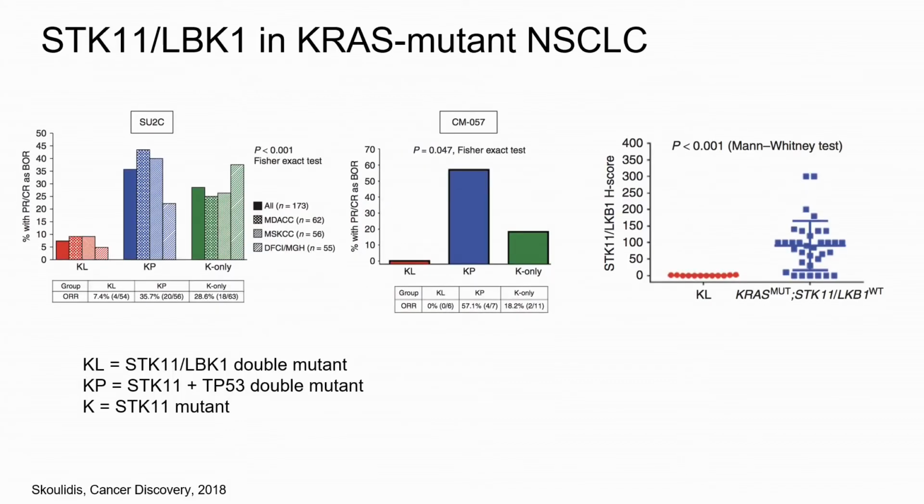Just to mention two other anecdotes, and then I'll stop. STK11. One of the appealing things to do is to take a step back from these purely signature or larger genomic changes and ask, can we identify specific genomic alterations or patterns of alterations that are associated with response or resistance to checkpoint inhibitors?